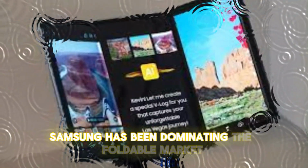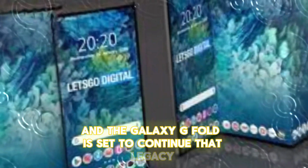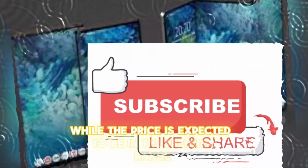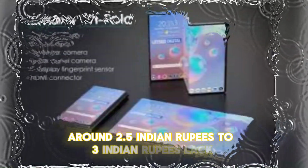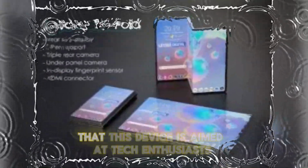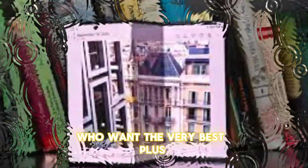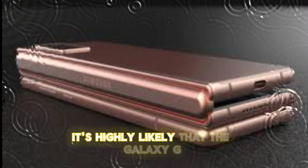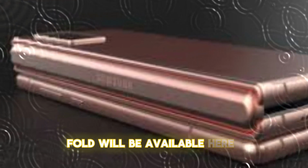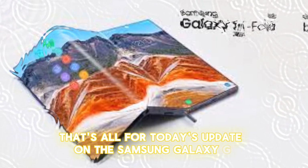Samsung has been dominating the foldable market, and the Galaxy G Fold is set to continue that legacy. While the price is expected to be in the premium range, around 2.5 to 3 lakh Indian rupees, it's clear that this device is aimed at tech enthusiasts who want the very best. Plus, given Samsung's strong presence in the Indian market, it's highly likely that the Galaxy G Fold will be available here as well. That's all for today's update on the Samsung Galaxy G Fold.